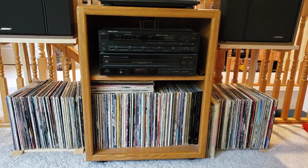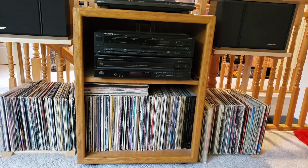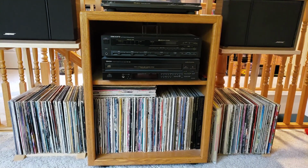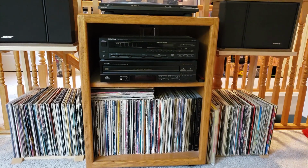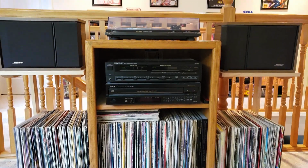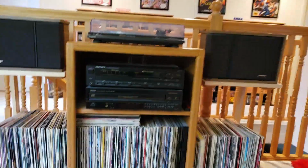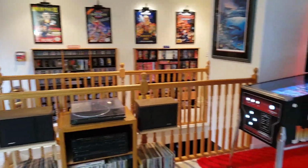And there's not one record in here that I paid more than probably $2 for. I mean, I just pick these up when I see them at garage sales or at Goodwill, and it's just kind of a slow accumulation of vinyl. And yeah, it's fun to throw on a record up here and sit down in the Papasan chair and just kind of have those old school retro vibes. And, you know, this is the place to do it.